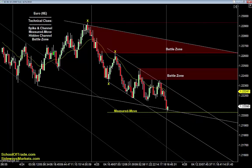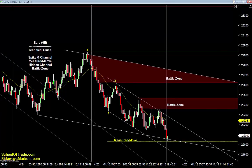Okay, so that's how you figure out where that final target is going to be to the downside here for the bears. So now we get a great plan of attack here. But one more thing before we wrap up. How do we reverse? What would a reversal look like?